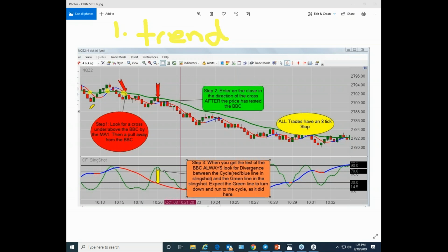If we get a bearish cross here or here, the market better be making lower lows. Or if we get a bullish cross, the market better be making higher highs. If it isn't, if we have this sideways action here, we're not going to take any action. You're not going to push any buttons. The market needs to be trending. That's number one. If not, we don't do anything.